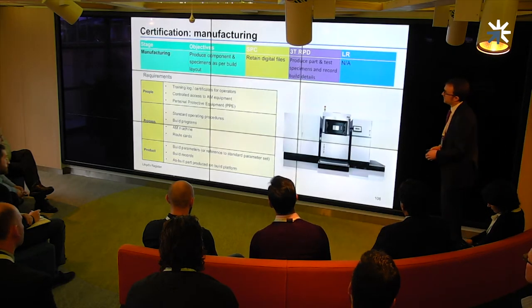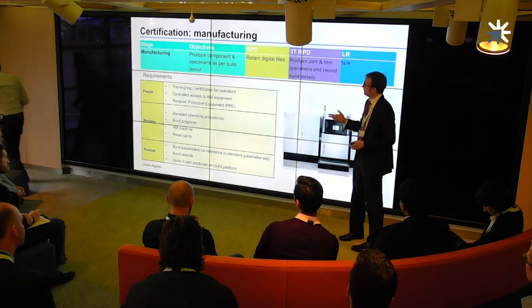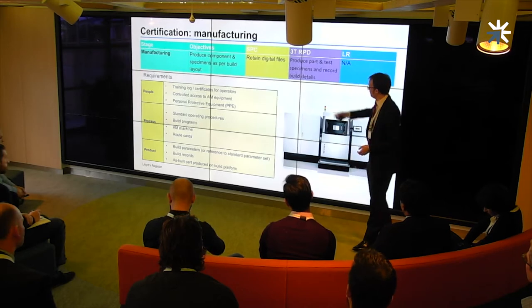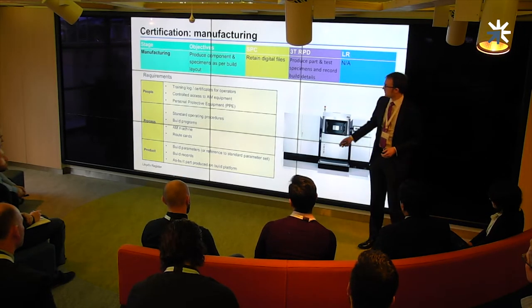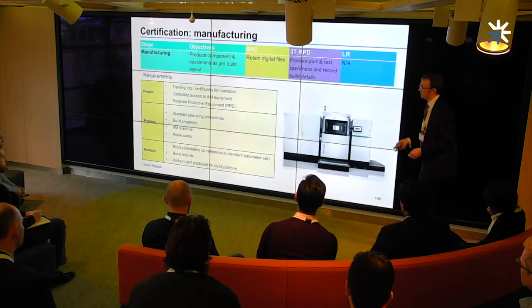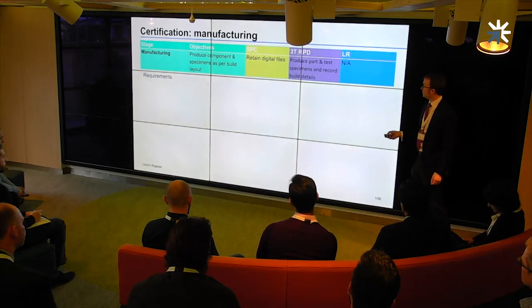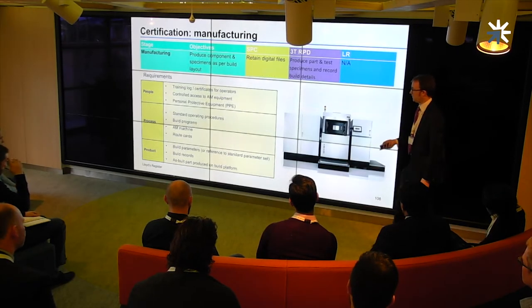And then on to when you actually build the thing. The point is to actually produce the components and specimens as per the build layout, which is what 3TRPD did. Again, as part of our audit review, we're looking at standard operating procedures, build programs, the machine, the route cards. The facility audit has fed into this. The previous slide on build platform layout, it's all feeding into this.